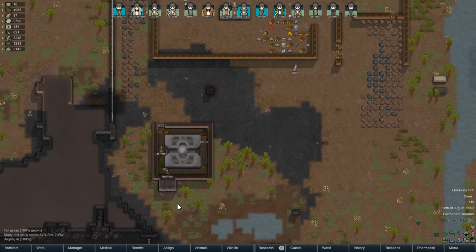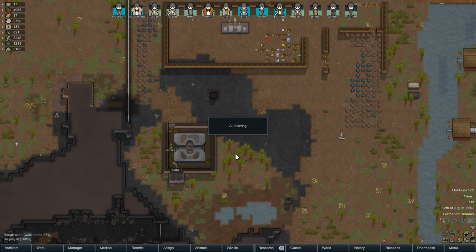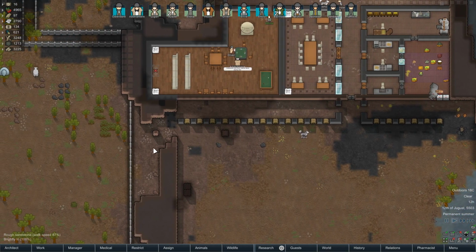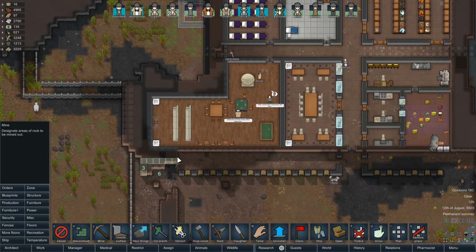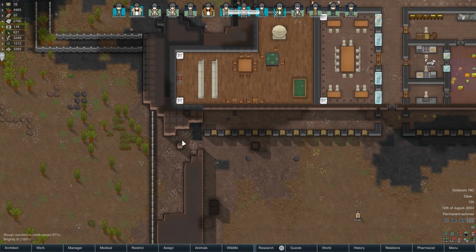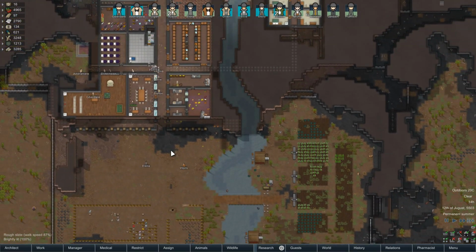We're good here. You're cutting down some trees here. Wait a minute. Where are all the construction jobs? Why aren't we deconstructing? Doesn't everyone have construction right now? They do. Well, to be fair, I did just give them a ton of orders to mess with these defenses. And then I think I'm going to mine out this corner and then double reinforce it with a bunch of sandstone. So we're going to make this corner pretty hardcore so that no one tries to come in here as a weak spot.